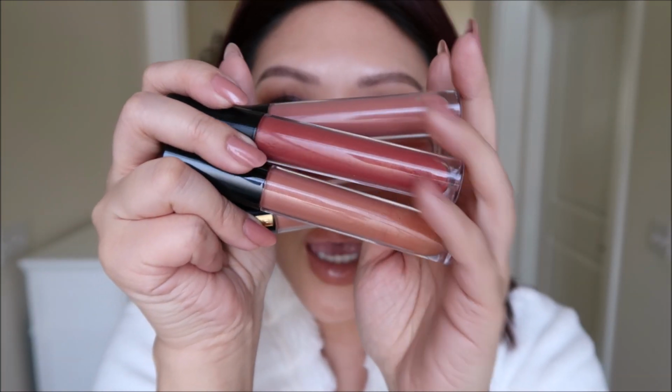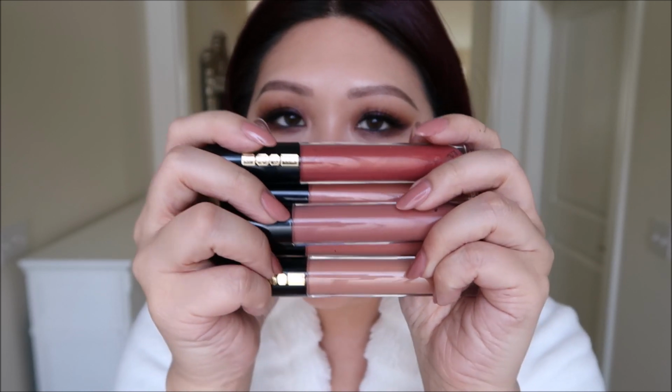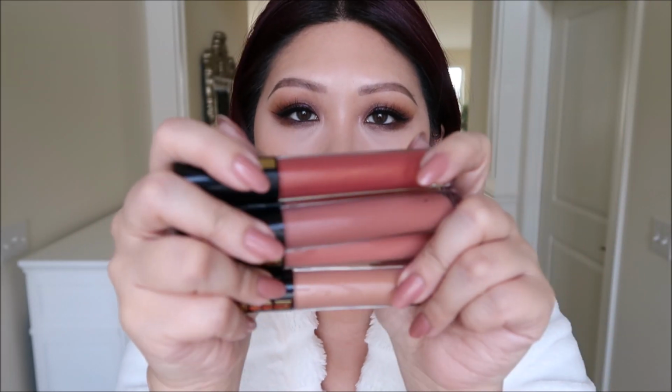We're going to talk about some Pat McGrath glosses. I really like these. I had probably picked up a couple single ones, and then when she started doing kits, she had a really great promotion on her website once, and I was able to pick up a whole bunch of colors I had been eyeing.